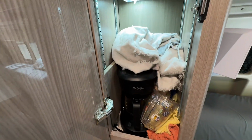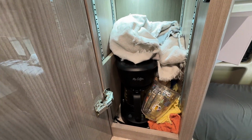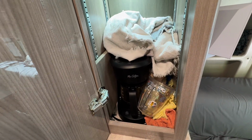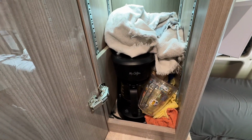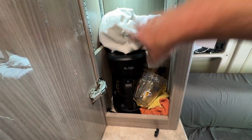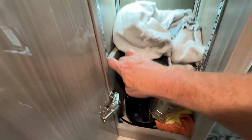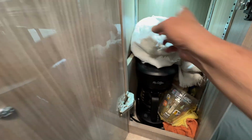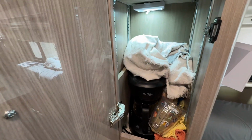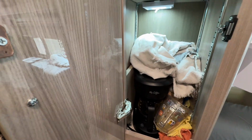And as you can see down here, it's just a hot mess. It's got my coffee pot. Normally the coffee pot travels in the sink because I like to make coffee on the road, as you know, if you watch my videos. But right now what we've got is towels, washcloths, the coffee pot, the old shelf here that fell off from here. What a pain in the neck. Anyway, that's a lot of what we're going to address in this video. We're going to make this functional.